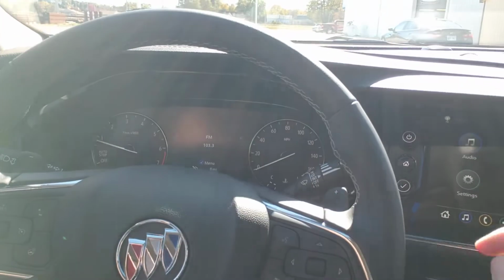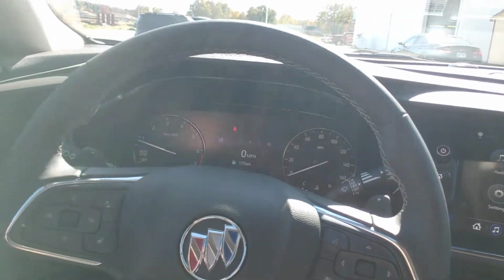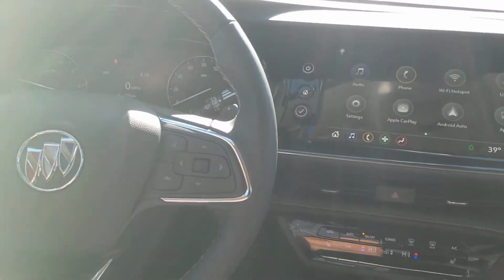8 miles on the odometer. Now let's get this over to where we want it to be. Brett threw a little fuel in it, half a tank. Right now, you buy it, we'll top it off for you.